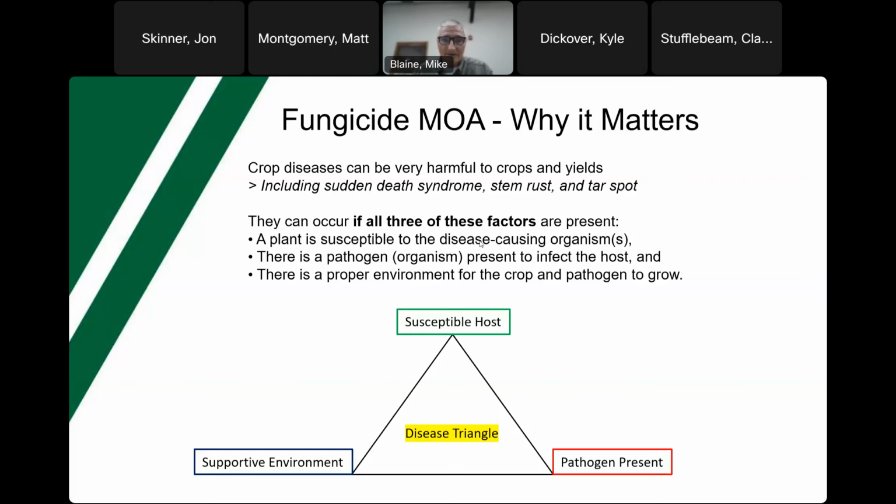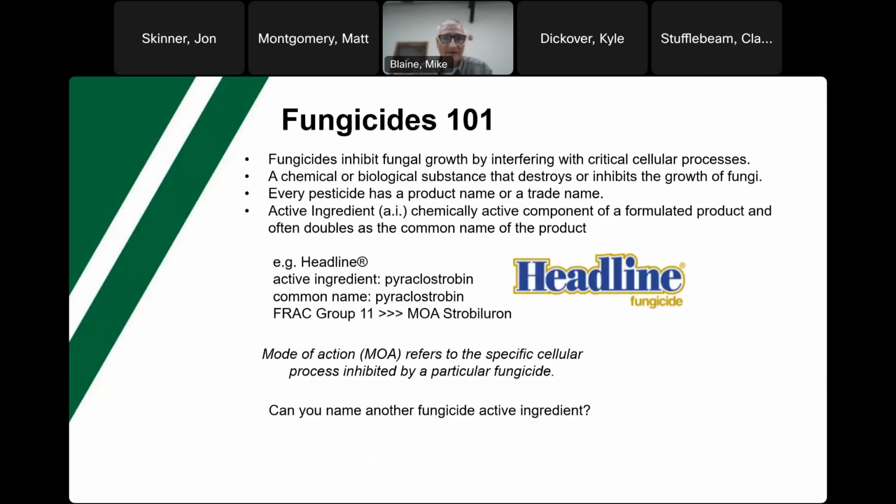So again, if we don't have a plant that's susceptible to a disease, or in other words it's very tolerant, then we can look at the disease triangle and say, well, I have a host, but it's not very susceptible. And so that leads us into the next conversation. Just a quick review: many of my slides I've titled 101, 201, and it's kind of the building block when we think about fungicide use and management. Hope it'll make sense as we work through it.